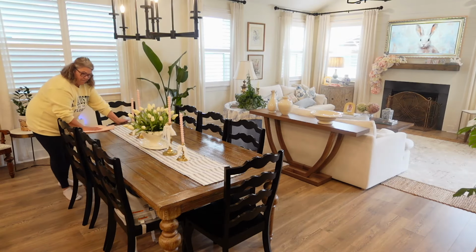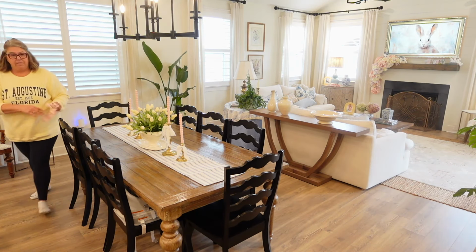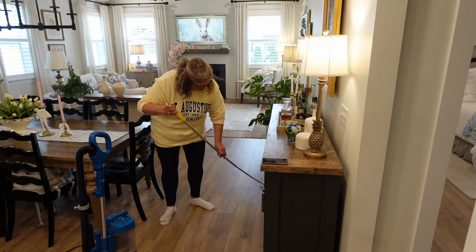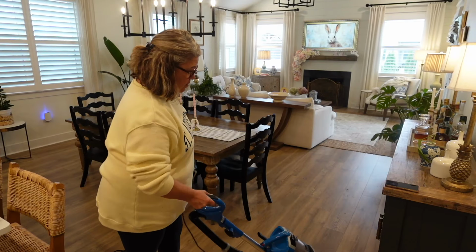That's the beauty of having a vac mop, even though I don't like to use it, especially when I'm not in the mood to clean it, because it's got to be cleaned thoroughly after I'm done using it. But it does such a fantastic job.